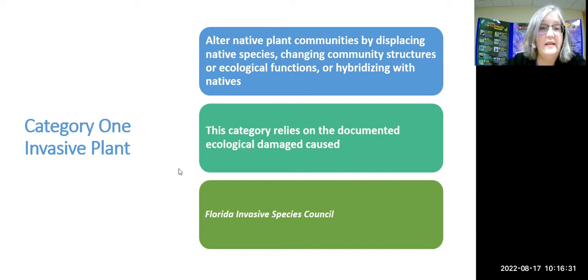So this FISC group, which used to be FLEPPC, they have a category 1 invasive plant, and that means that plant alters native plant communities. They've seen it happen, they know it happens. By displacing native species, changing community structures or ecological functions, or hybridizing with natives. That might be something some people never even thought about, but that occurs as well. This category relies on the documented ecological damage caused. Have to prove this has happened.